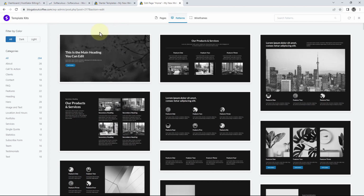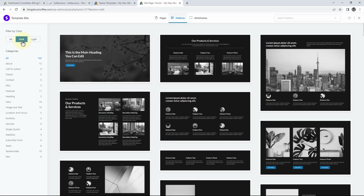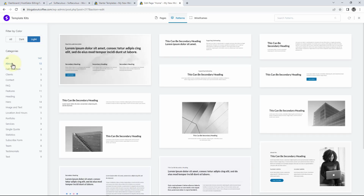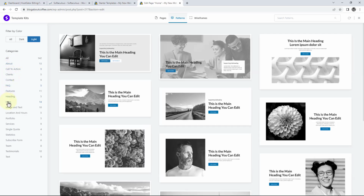Then if we look over on the left, we can filter them by color. So if I click where it says light, it's only going to show us the ones with a light background. Or if I click dark, it'll only show us the dark ones. And I'm going to choose light for mine. Then under this we can click through the different categories on the left until we find the one we like.